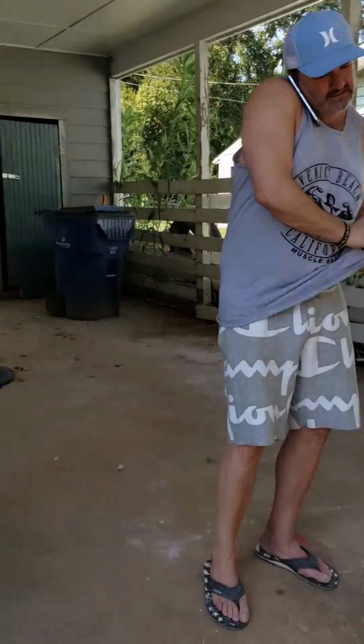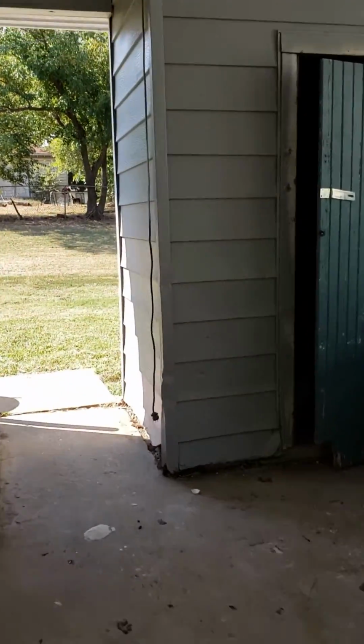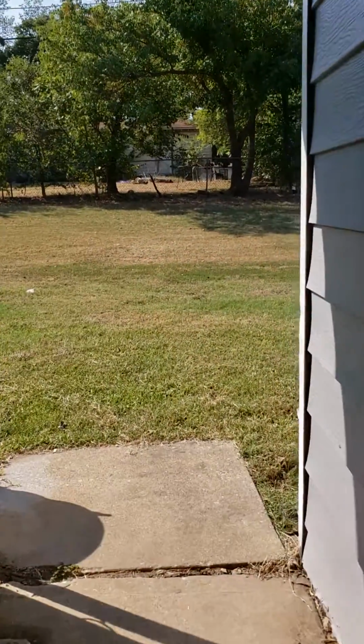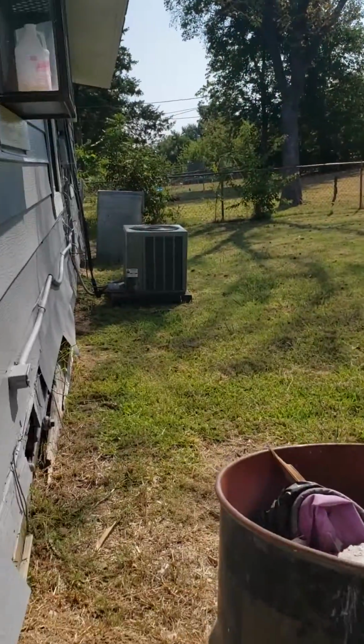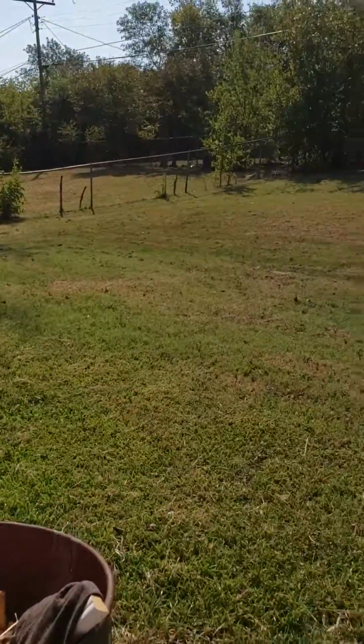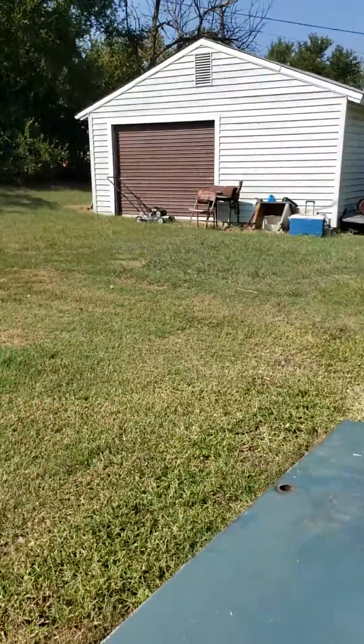Say hi, Johnny. Carport has a storage. There's still some paint that needs to be done. And this is the backyard. Central air and heat unit. Partially fenced. This side is not fenced.